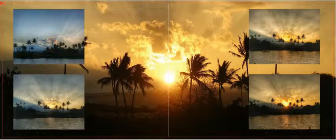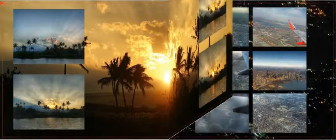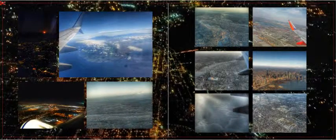The next set of pages is kind of a sequential sunrise that I got in Hawaii, starting from the right and then down and then left down, and then the center is the last one, so you can see the sun is peeking over the mountain or volcano, whatever you want to call it, in Hawaii. This is actually pretty cool.